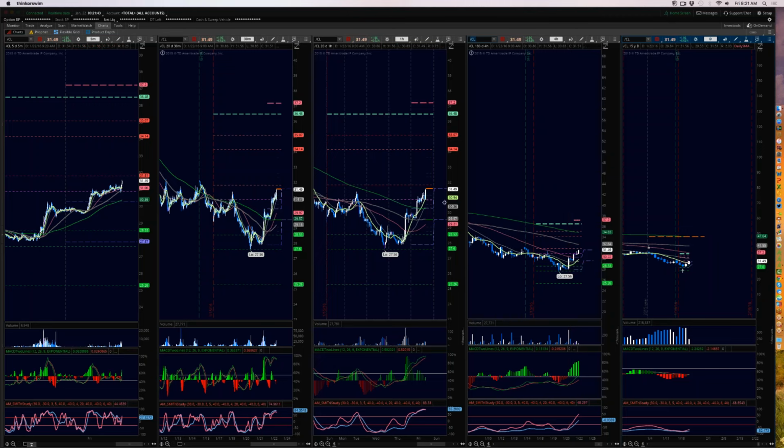Upside momentum. Pullbacks are going to get bought. Could they end up being a little deeper? Somebody tweeted me this morning. They said, you think it's going to come back to 30? No, I don't. Could it come back to 30.27? Yes. It is forming a new space.